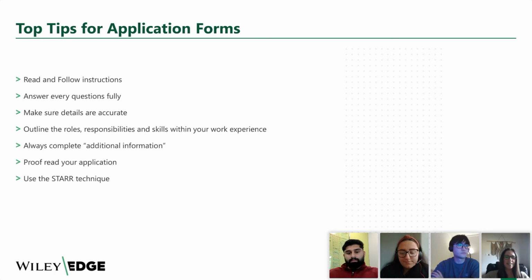Proofreading your application, so just triple checking that the information that you provide is 100% accurate, especially your personal details. And of course, that your CV doesn't have any errors and isn't encrypted. Everything that you want to submit and you want the employer to see is sent exactly as you want it to be sent. So just making sure that everything is correct. And then sending the application.